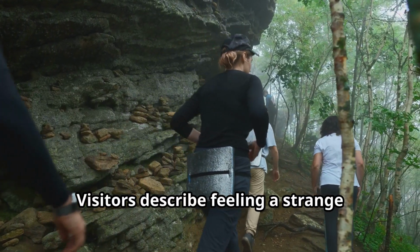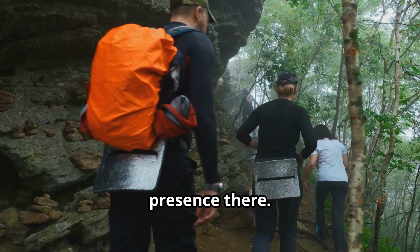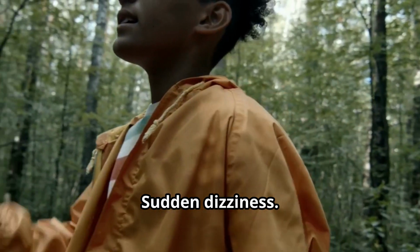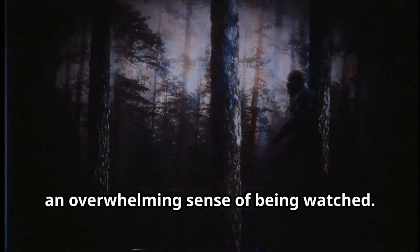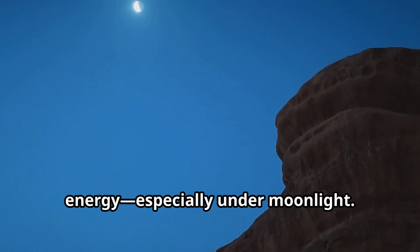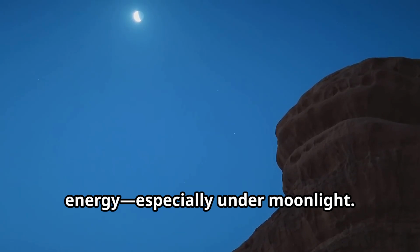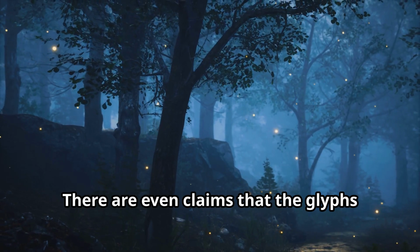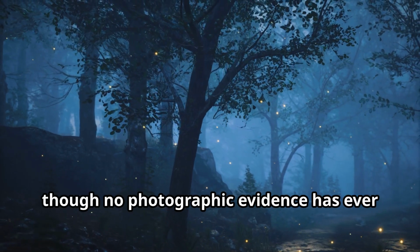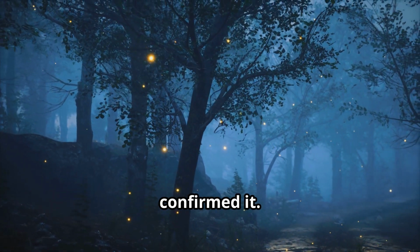Visitors describe feeling a strange presence there, a low hum beneath the silence, sudden dizziness, headaches, and more than once an overwhelming sense of being watched. Some say the carvings radiate energy, especially under moonlight. There are even claims that the glyphs glow faintly in the dark, though no photographic evidence has ever confirmed it.